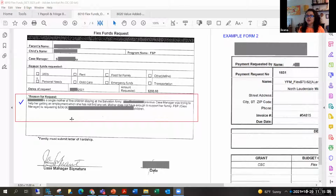Normally, in a flex fund request, there is a narrative of hardship. Some agencies, the case manager or coach writes the hardship statement. In some agencies, they actually request the client to write the hardship statement. If we are paying utility bills and leases, I don't need a copy of a 60-page lease, but I would like to see the lease where it states the name and the address. What is the control in place?